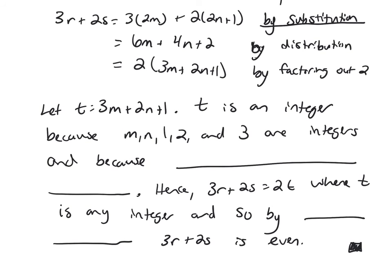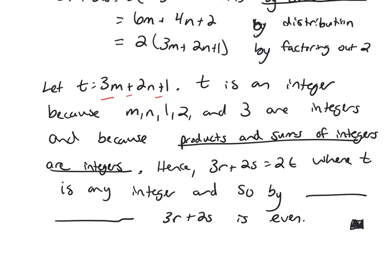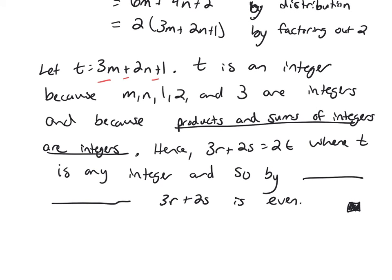Okay, so let's fill in this first blank. T is an integer. Well, T is made up of these numbers, m, n, 1, 2, and 3. They're all integers, but then if I look at t, there are two operations going on. There's addition and there's multiplication going on. So it's because when I take products and sums of integers, I get an integer. Remember, integers are whole numbers. When I multiply and add whole numbers together, they stay whole numbers.